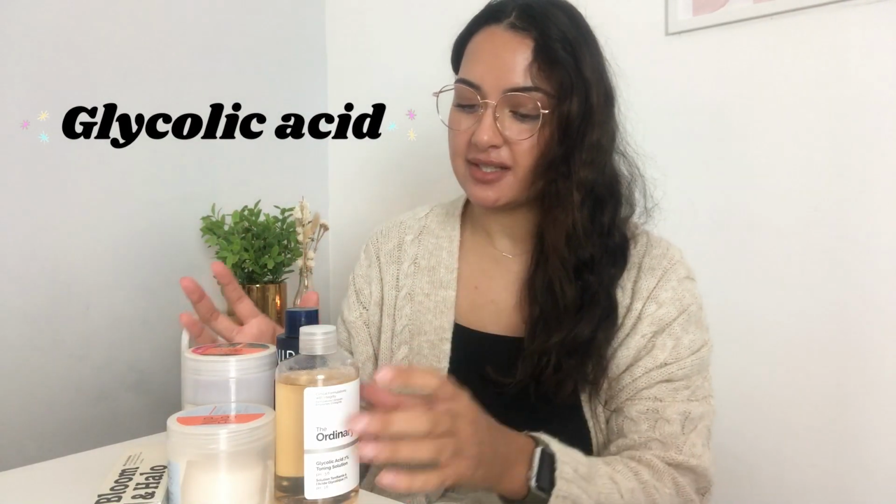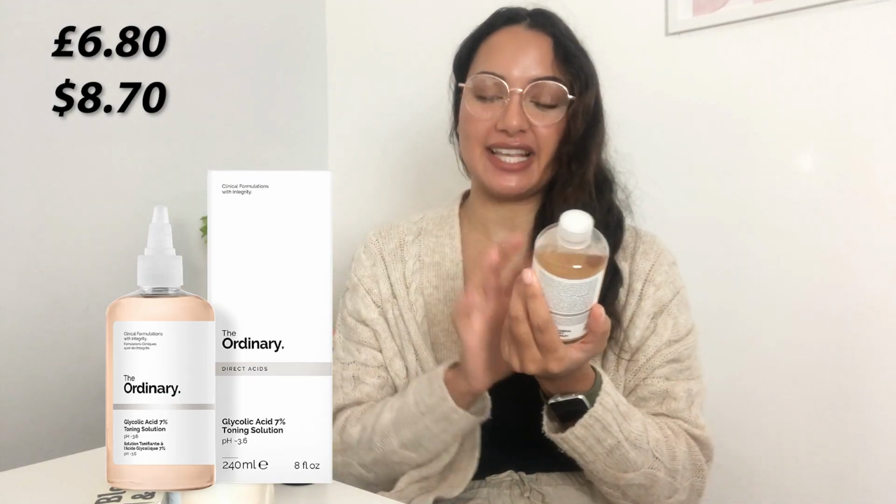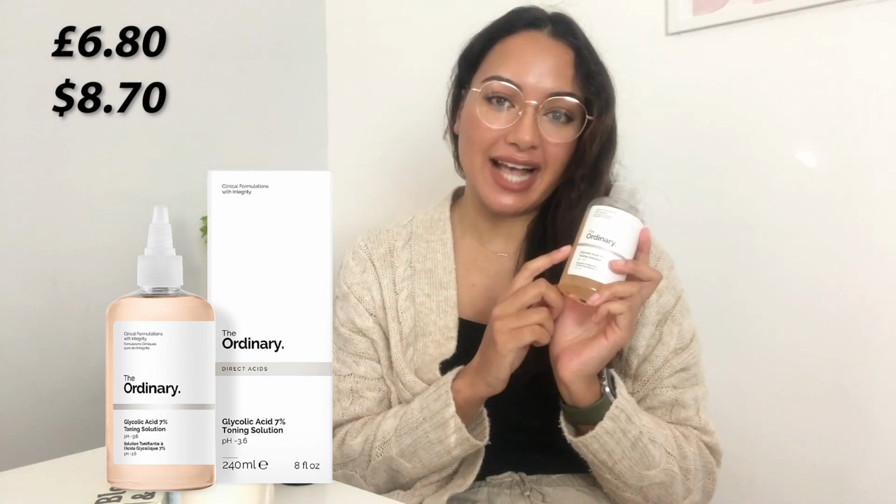Here we have my glycolic acids, and I definitely want to start with a very simple basic glycolic acid from The Ordinary. I'll put the price on the screen. This is glycolic acid at 7%. Glycolic acid for over the counter normally only goes up to about 10%. So 7% is pretty decent, and it's got a pH of 3.6.